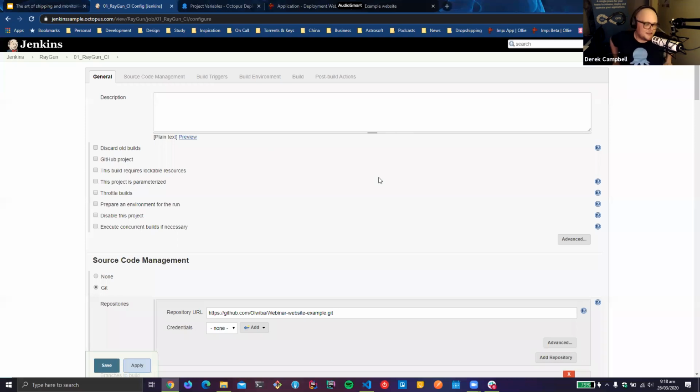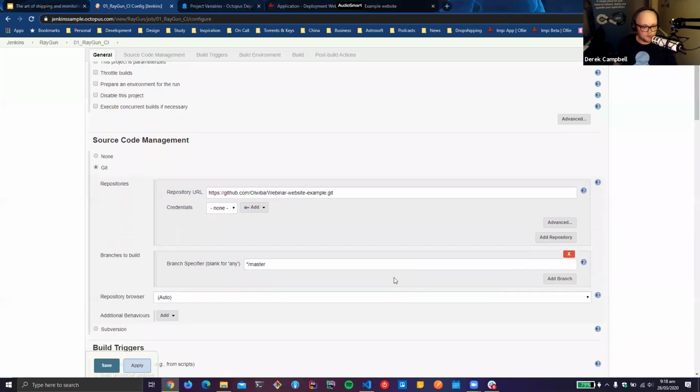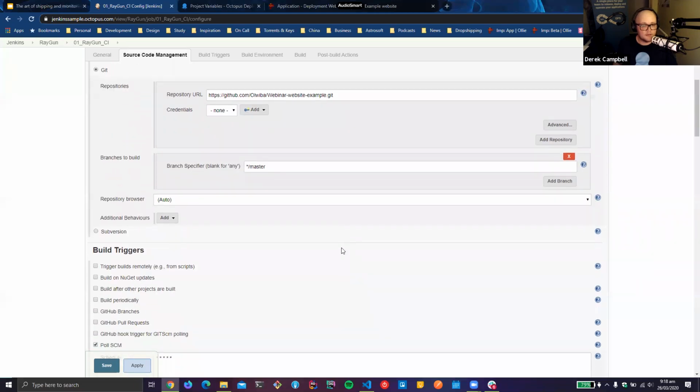Okay, so let's jump into Jenkins. What we've got here is we're pointing it to a repository which is open to the world. We will share this as well. We'll send this over in the email.